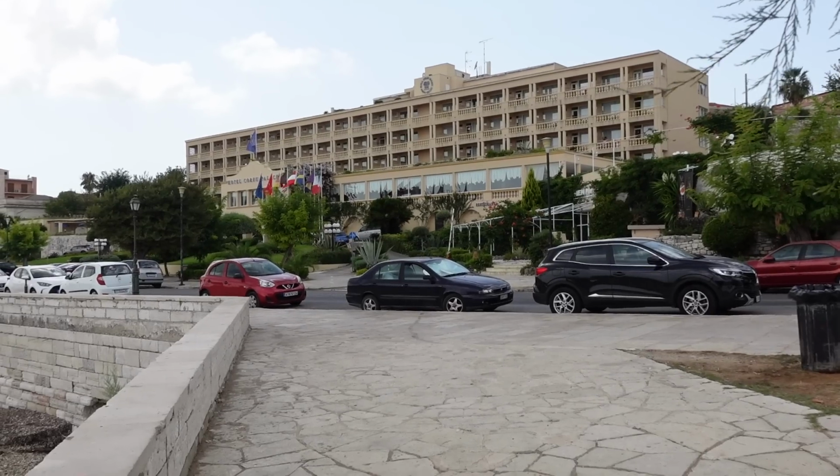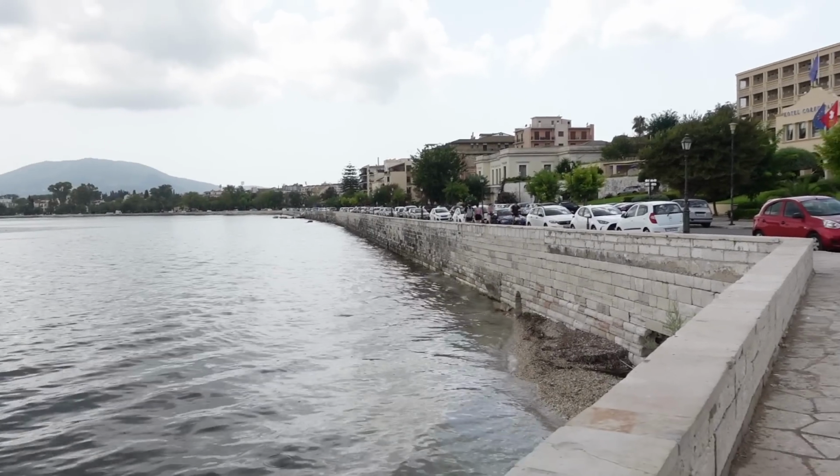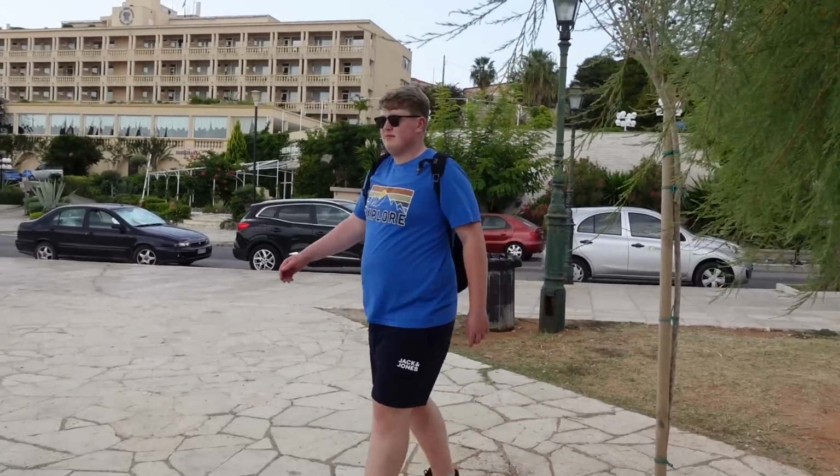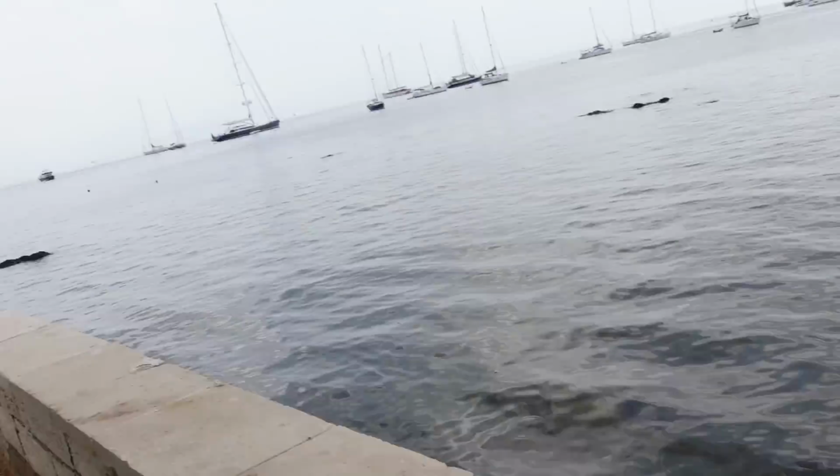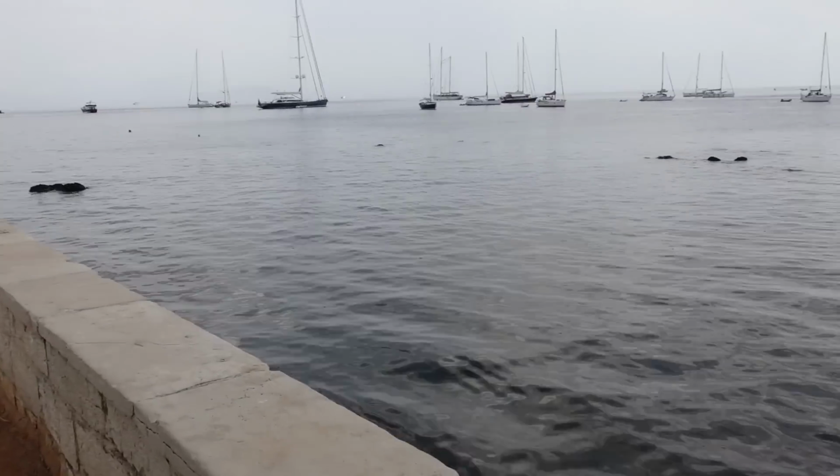This is our hotel here, the Corfu Palace. It's actually just starting to rain, guys. What the fuck? It's starting to rain. And look, there's stairs here into the sea. We're just having a look. We're going into the town.